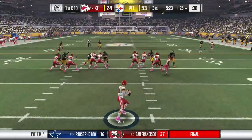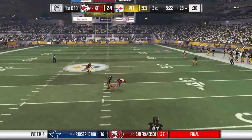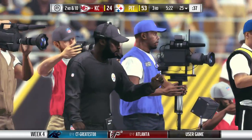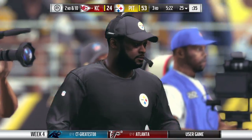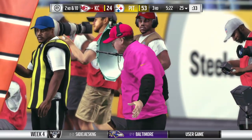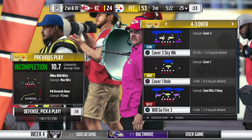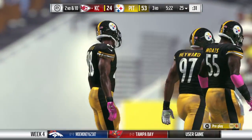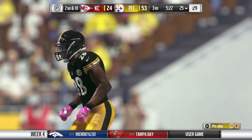Off of play action, here's Smith. Looking middle, and it's incomplete. The veteran Jeremy Maclin was the intended target, and it's second down. Offense still needing 10 yards. Second down.